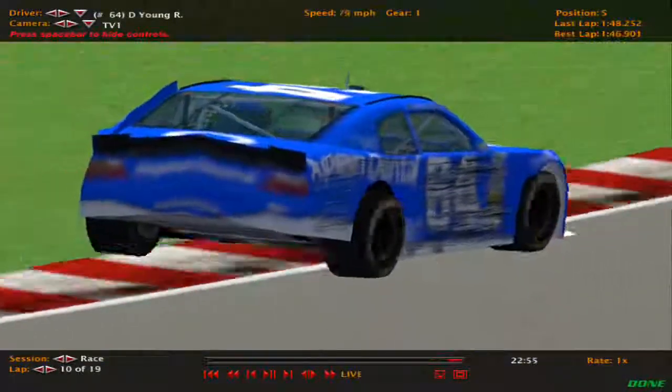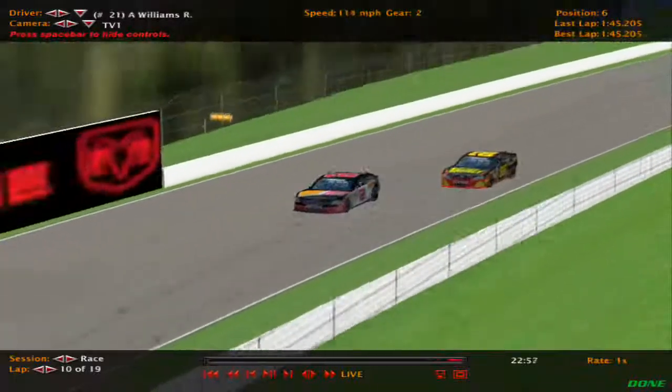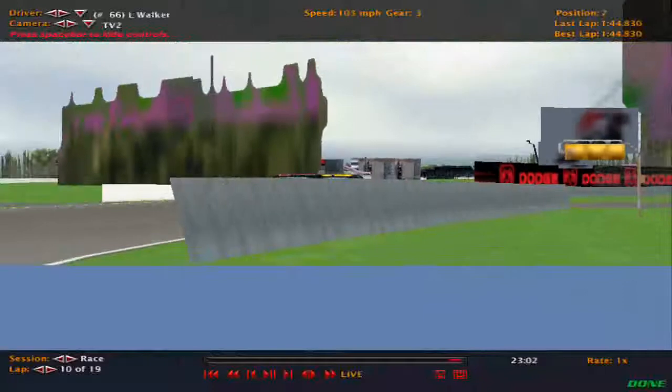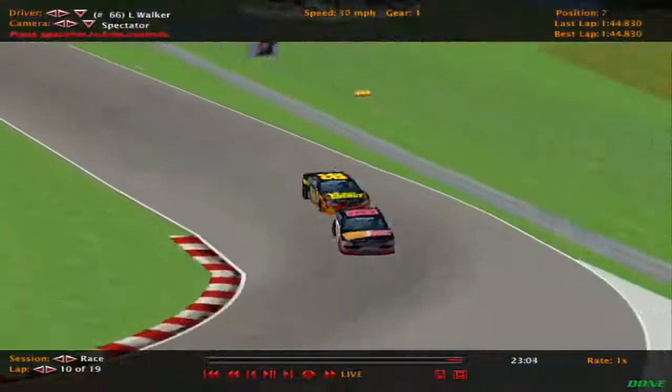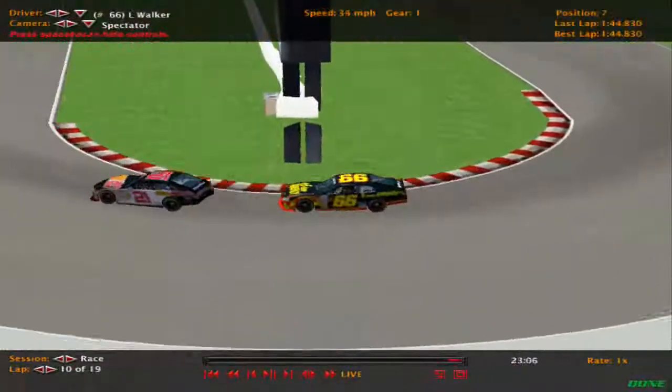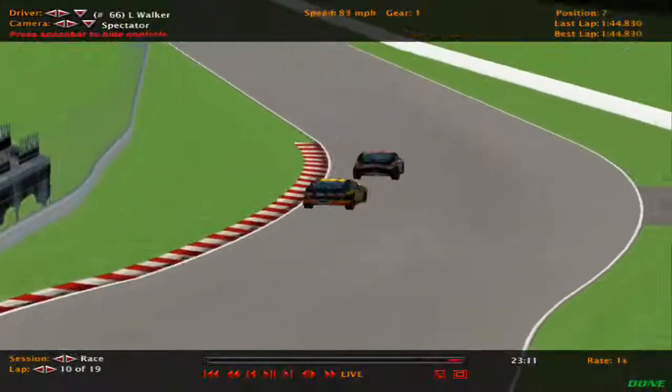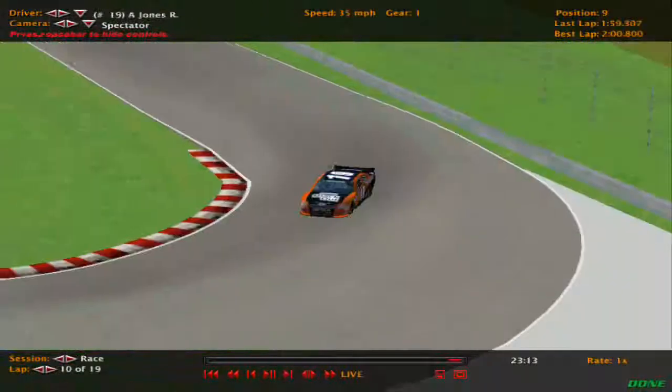They're in 4th and 5th with damaged cars. Battle for 6th place between Aaron Williams and Luke Walker is heating up. Luke's trying to get around him. Aaron's trying to hang on to that spot. Both really damaged cars. Aaron Williams looks like his car's a little bit more damaged than Luke's, but he's still hanging on to that spot and pulling back away.